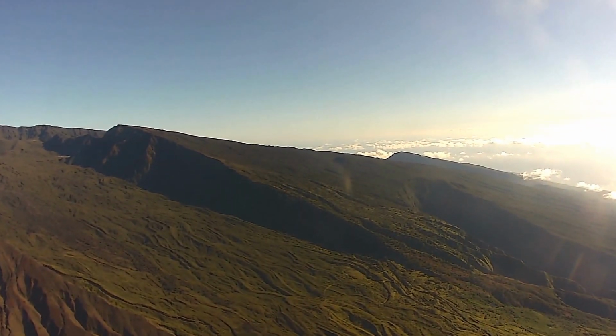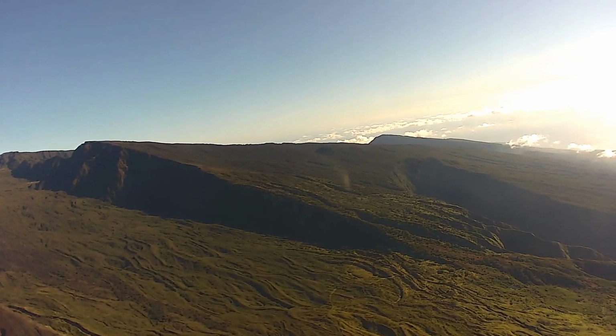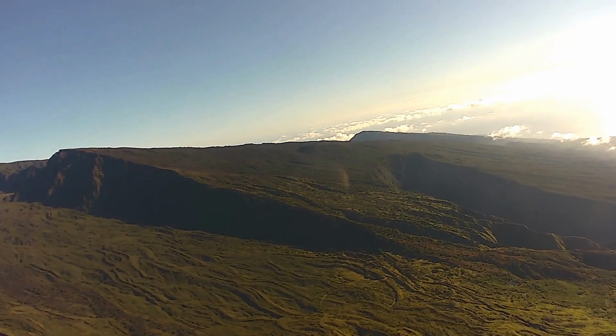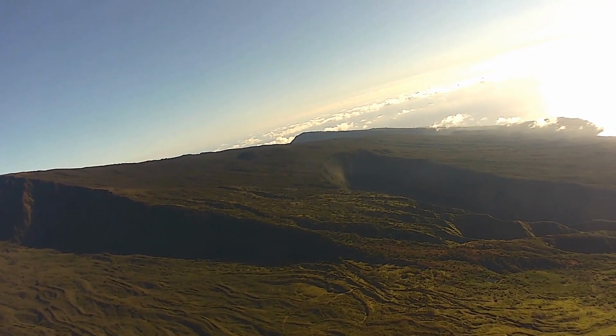Down at the bottom of this old lava field, you see some houses. Small town over here called Kaupo. Not much down there. There's a few ranches. Got one little general store. A real quiet side of the island.